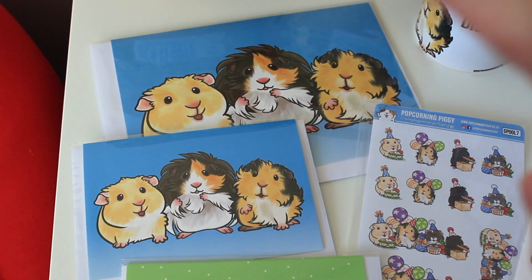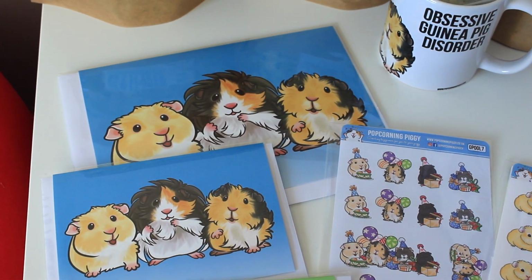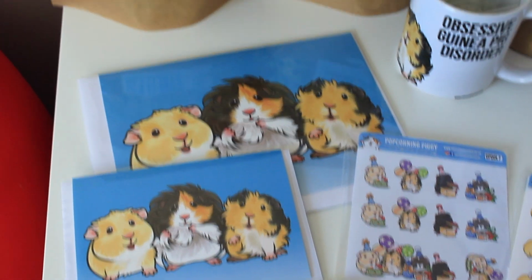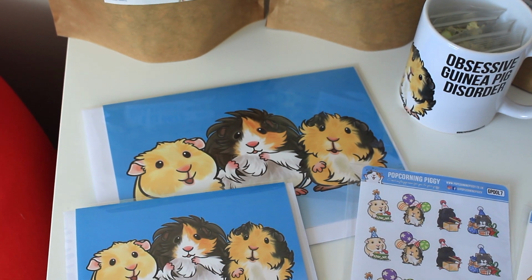On some of our designs we have A6, which is the smaller size, and A5, which is the larger size in some of our most popular cards. So you can pick your size for those. So that is going somewhere in the UK, up north in the UK, that one's going.